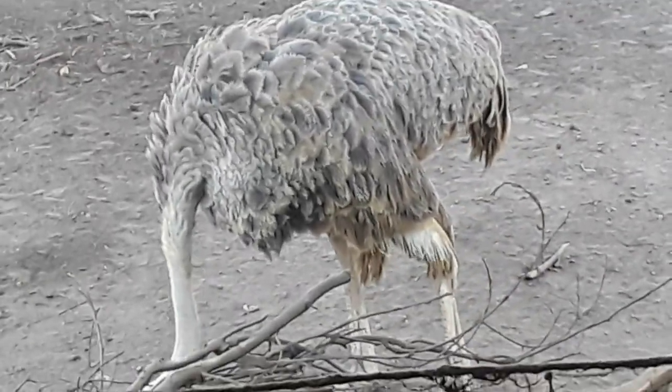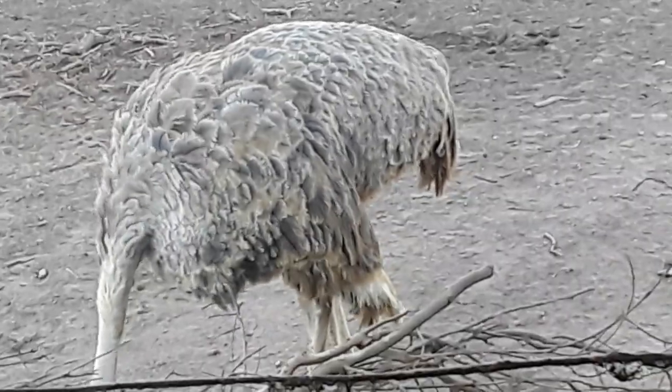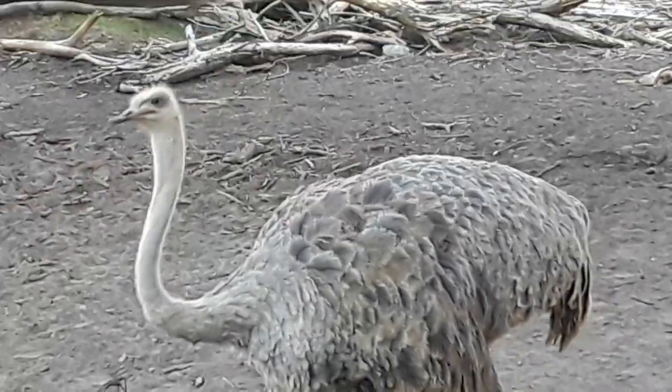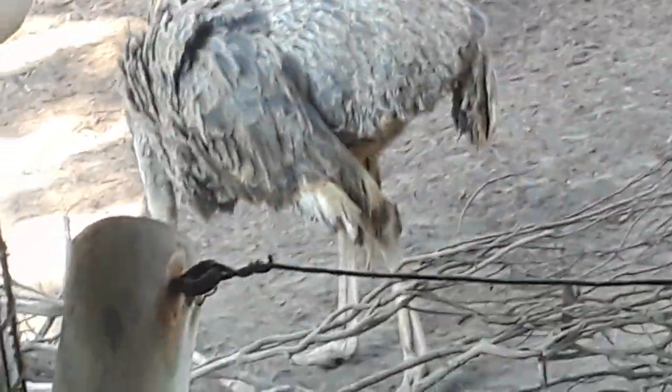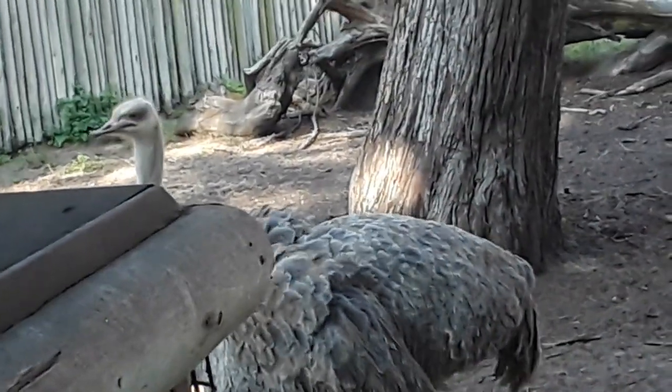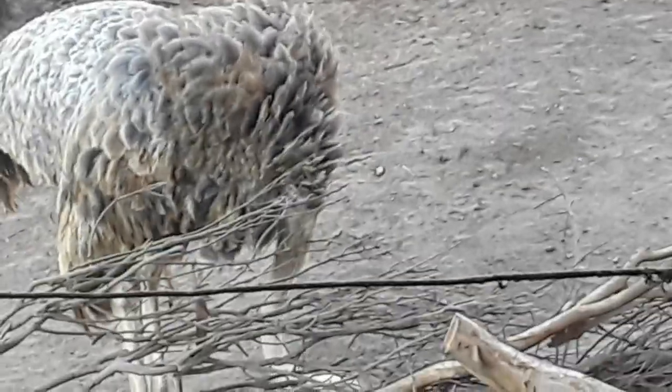Oh, look at that. What kind of bird is it? Pink bird. I always call them pink bird. I know, I forgot the name. Let me see. What's the name? I don't see any in here. There's no sign? No sign. I don't know. What's the name of this bird too?